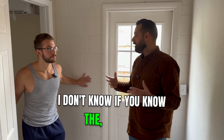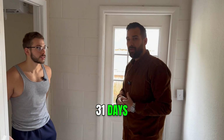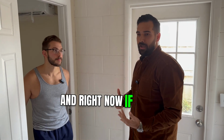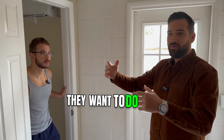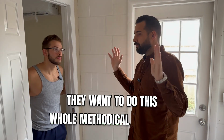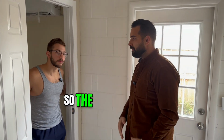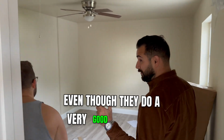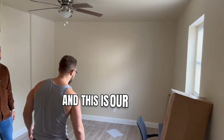I don't know if you know, the initial commitment's 30 days and 1 day. It's 31 days. But if they leave early, they have to pay a small fee. That's nothing crazy. There are no long-term commitments, and right now, if you go to most properties to rent them out, they want first, last, security. They want to do this whole methodical application on you to see if you can qualify for the property. The vetting process for PadSplit is not as extensive, even though they do a very good job in the vetting process.